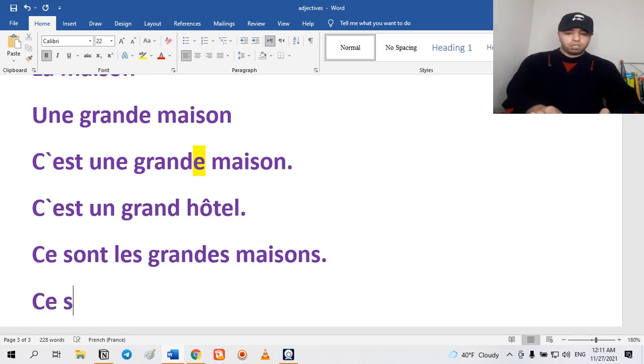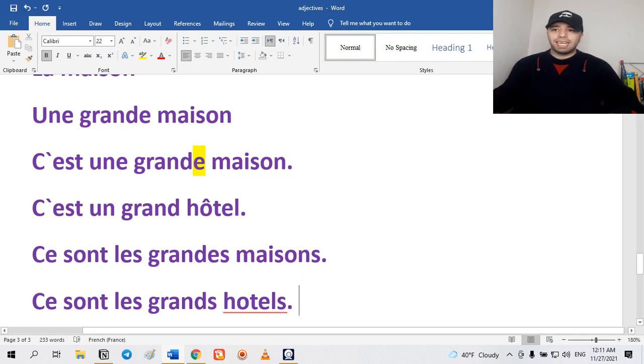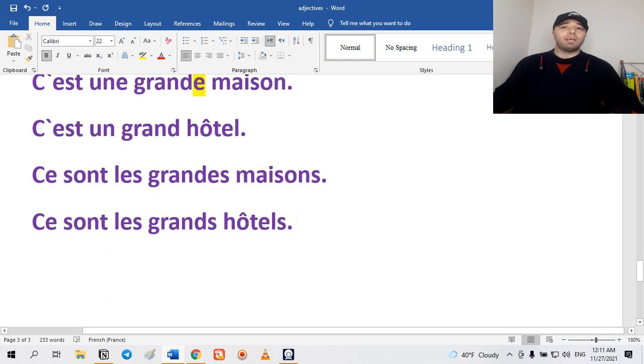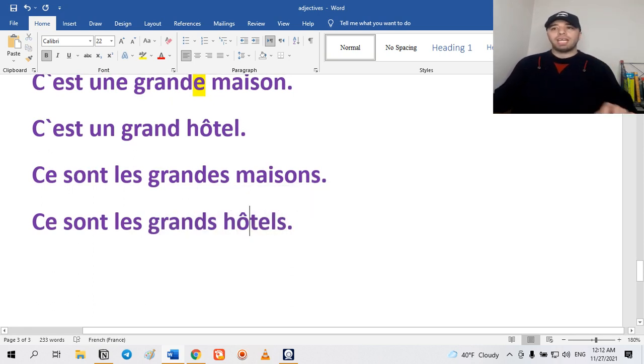Or for example, ce sont les grands hôtels. They are the big hotels. Ce sont les grands hôtels. In this sentence, hôtel is a masculine noun and plural, and grand is a masculine adjective but plural because there is an s at the end.